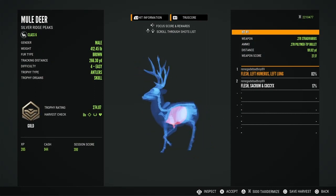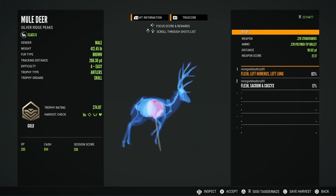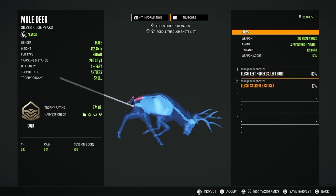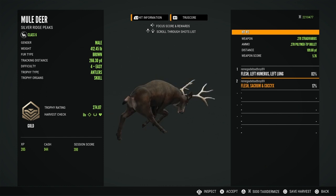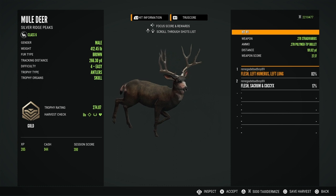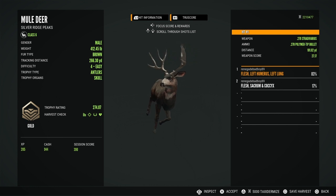So the first shot was vital, and I don't know how I took the bullet, managed to miss the right lung and got the left lung, and then shot him in the tail at 109 yards, scoring 274, weighing in at 412 pounds. That's a big buck.